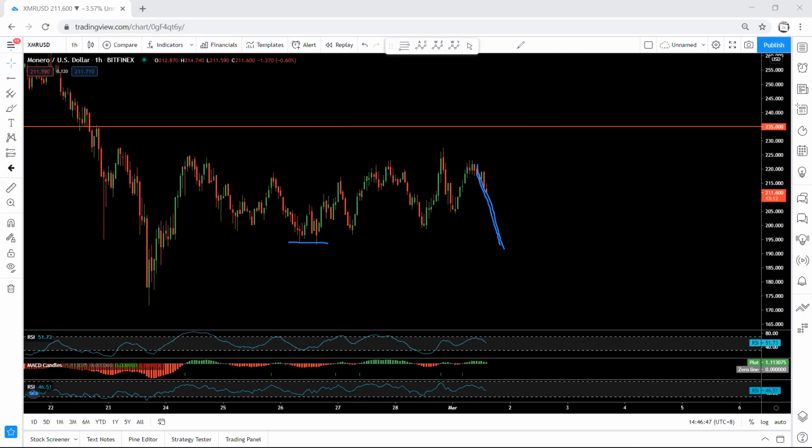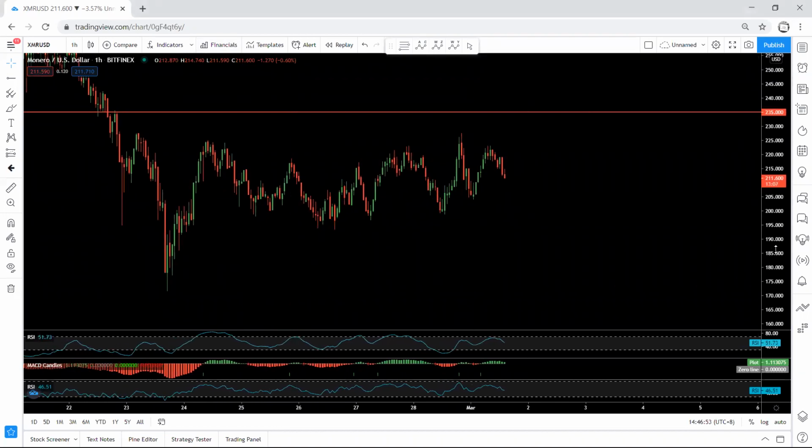Anyway, we don't have any trade setup. The way it's moving is really corrective. In this case, we just follow the chart. If I see any update or changes, then I will share.